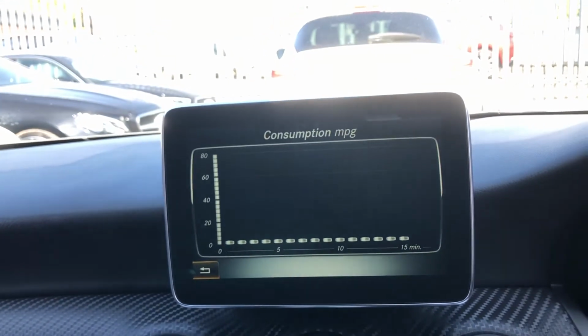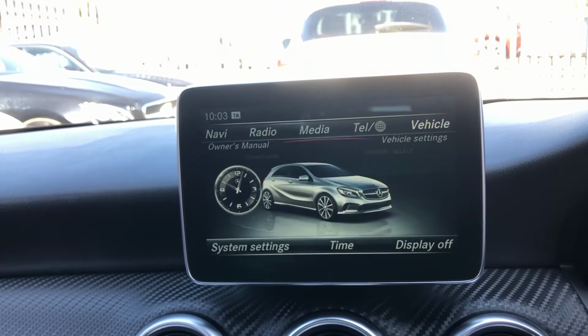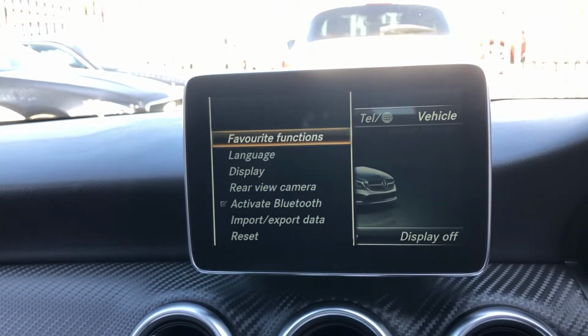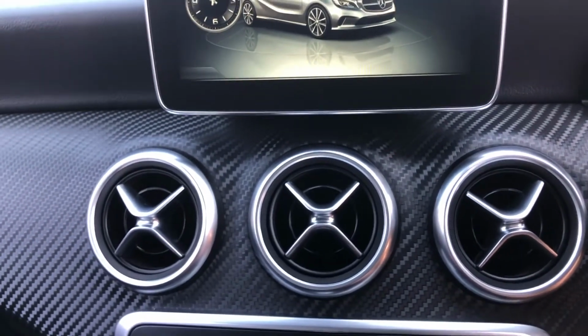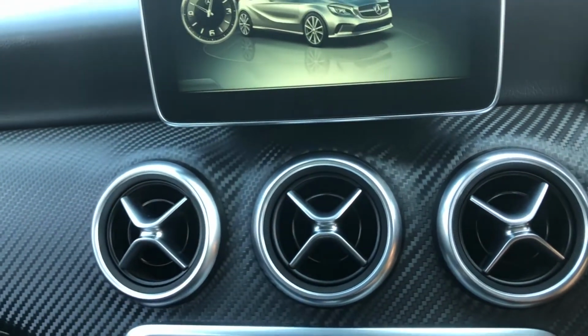You can pull up your consumption figures, which gives it you in a 15-minute interval, and you can read the owner's manual and change your time as well. Scroll down on system settings, you can change many different options just here. And now we move down, you've got your oscillating devices, of course. They rotate down, up, round, really cool.